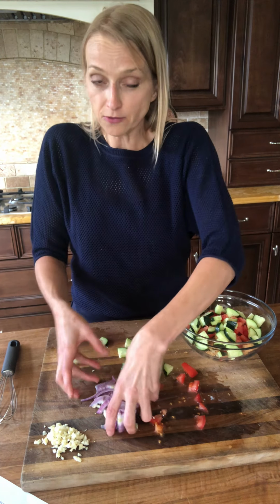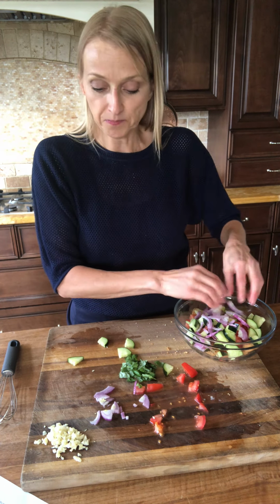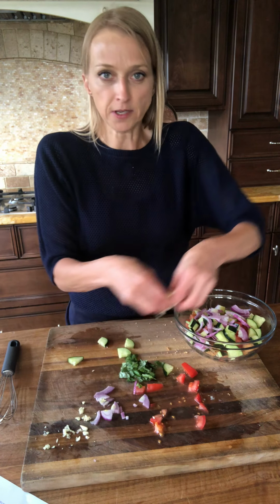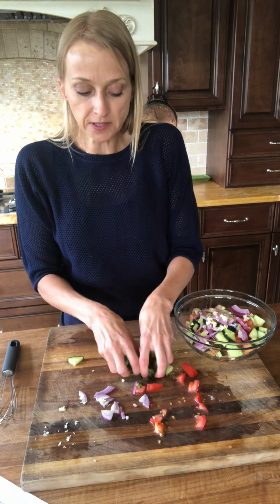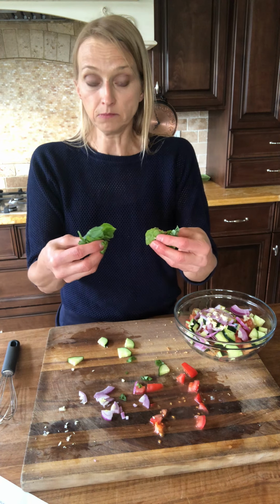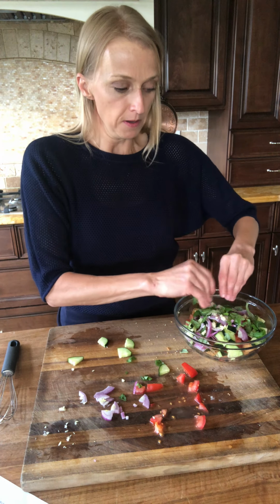Here, it wasn't on the recipe, but I had some red onions, and I love this purple color, so I'm adding that in. I also love garlic. Anytime I have tomatoes, I love to add some garlic, so I'm going to add some garlic in there. And the last bit I have here is just some fresh basil. If you have dried, it's fine too. Put some basil in there.